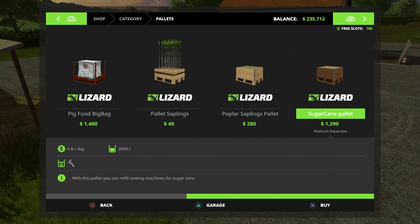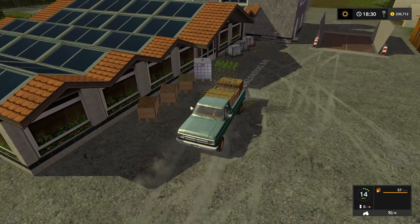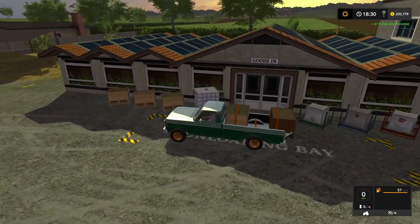Altogether, these pallets cost us, let's see, $12.90, $14.15, $70, $16.10. $1,610. So, wow, that one's gone already.